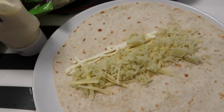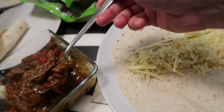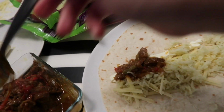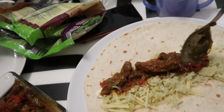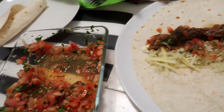To my wrap I added some rice which my mum had left over. This is just coriander and green pepper rice. It's really nice. And then I added some cheese and mayonnaise. And then I added the beef, which was so delicious. I cannot even tell you how nice this was. And then I added some salsa on top of that, and then wrapped it all up.